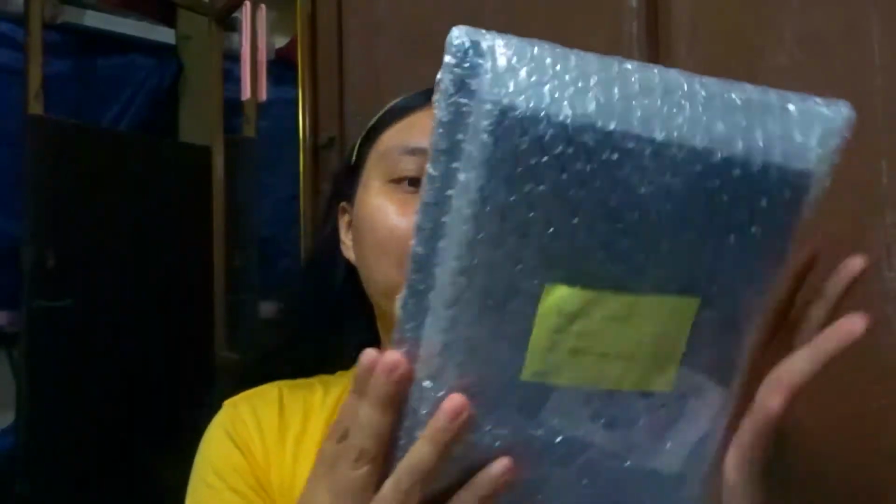For the fourth package, this is from JNT Express. I haven't opened it. Actually, I just received it this week, but I haven't opened it because I'm so busy. I bought this from a person only. This is an unsealed album, but I'm happy that I got it and I finally have this. I bought this from Miss Jenica Park.